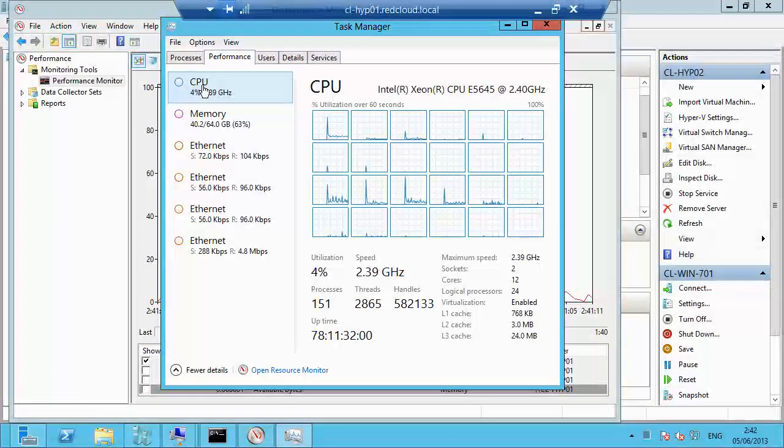Okay? So for those of you who are new to virtualization, this is a quick tip for you. Looking at Task Manager isn't actually looking at the correct information. So what do you look at, and why is it wrong information? Let me just quickly share this with you.